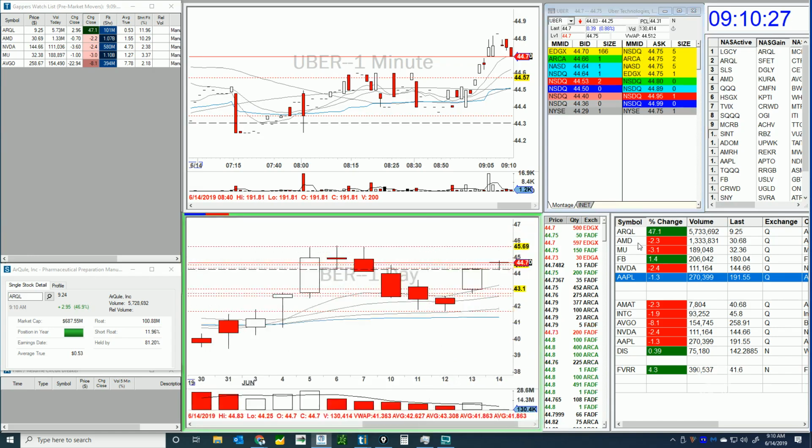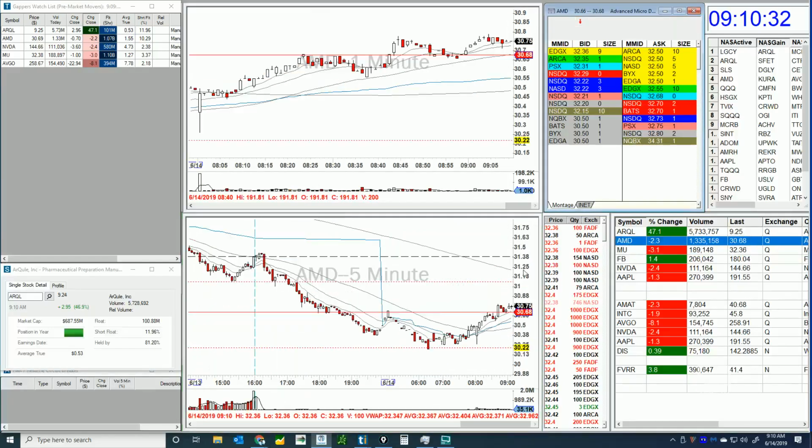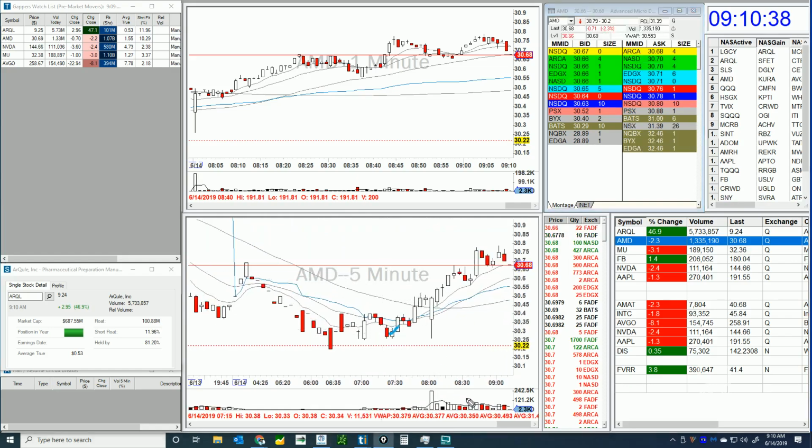That's why I got both AMD and MU on there. Those are my favorites for today, especially AMD, trading really nice with a lot of volume. So look at this pre-market action, guys. You're getting a beautiful uptrend here with some volume, 1.3 million shares traded so far. So that's what we're going to be looking for.